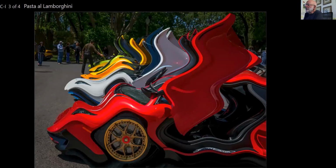Pasta al Lamborghini. Yeah, you have a nice visual pun working with the word pun in the title. I think those two things are working quite nice together. The picture also asks 2 questions. How do I make use of the repetitive feature of all these lined up cars? And how can we take the sweeping features of a Lamborghini to the logical extreme?